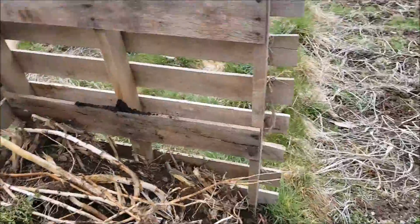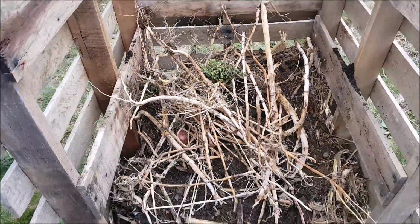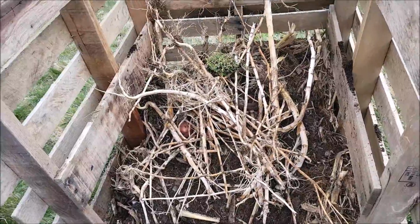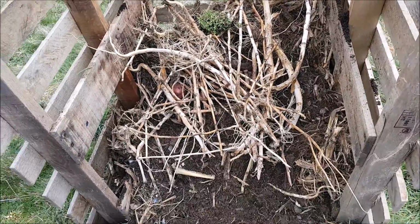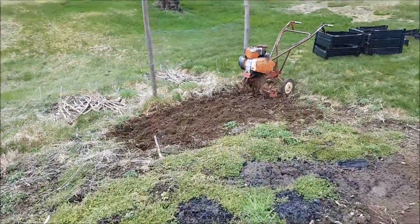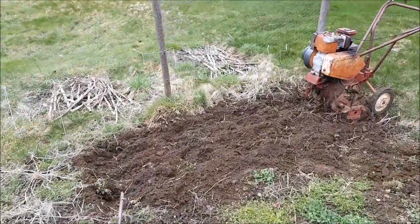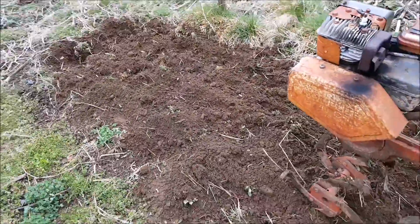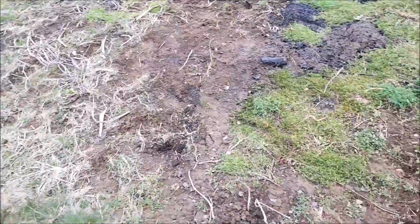I know I have to mulch up those a little smaller. That's all broccoli stalks, believe it or not, from this year's garden. I just kind of pulled them out there, getting ready to till. I tested the tiller, I got it running and made sure that it's going to work. I did a little test patch here, it seems to be working fine.